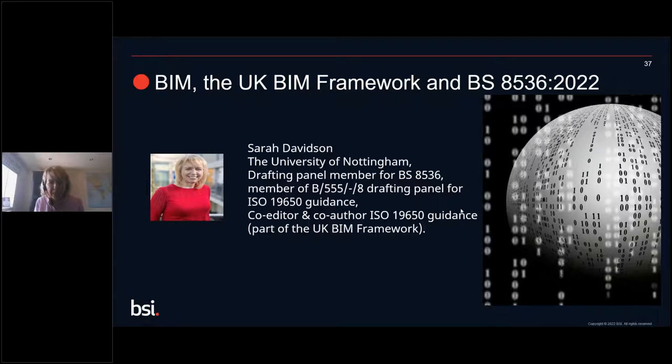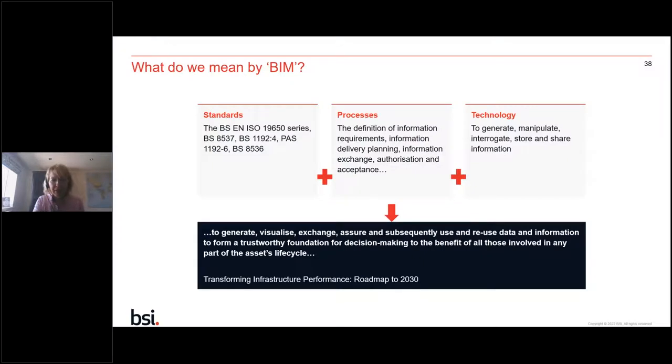So Brian introduced me right at the very beginning. I'm going to be talking today about the relationship between the UK BIM framework and BS 8536. And I've been a co-editor and co-author of the guidance that forms part of the UK BIM framework about ISO 19650. So that gives me a degree of insight to be able to do that.